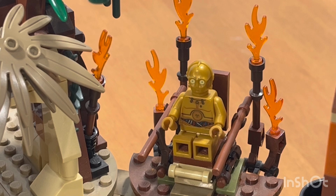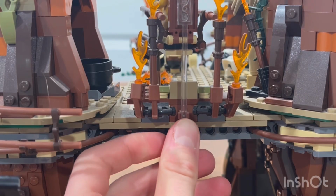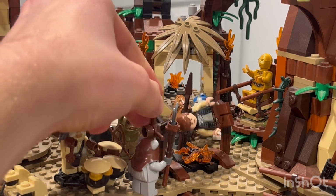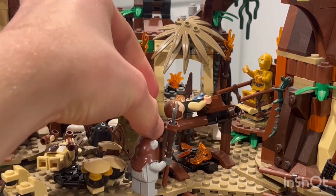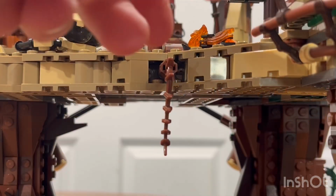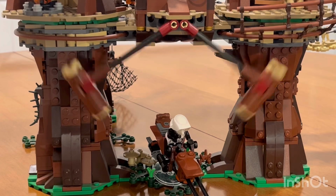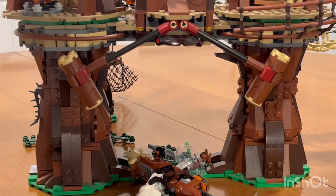The chair at the back of the main village area can be raised with this transparent piece for when Luke uses the Force to lift C-3PO, and the stick over the fire can be turned like when the Ewoks try to roast Han, just to name a few. An axle that goes under the village can also be moved by pulling on this vine, which lets loose these logs to smash the scout speeder.